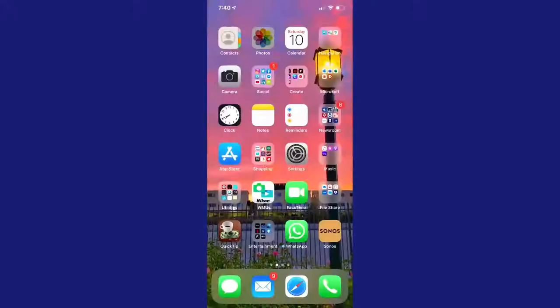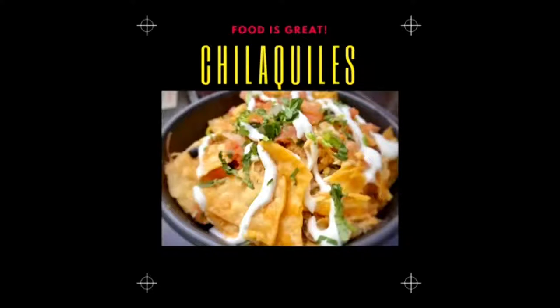I can then go to my camera roll, and there it is. Bam, my image. I can share this illustration on social media any way I want to. In this case, it's meant for Instagram, so I can share it there. So this is just quick and easy. It's just a great application that you can use for anything that you want to.